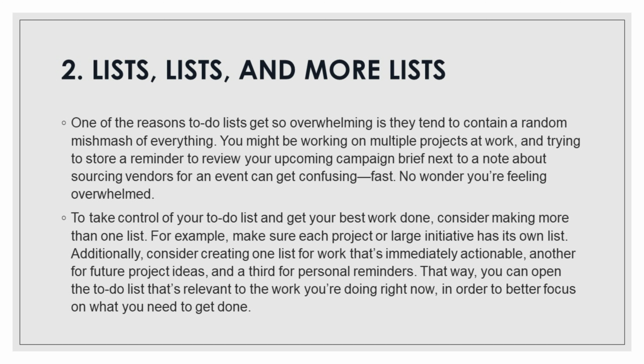To take control of your to-do list and get your best work done, consider making more than one list. For example, make sure each project or large initiative has its own list. Additionally, consider creating one list for work that's immediately actionable, another for future project ideas, and a third for personal reminders. That way, you can open the to-do list that's relevant to the work you're doing right now, in order to better focus on what you need to get done.